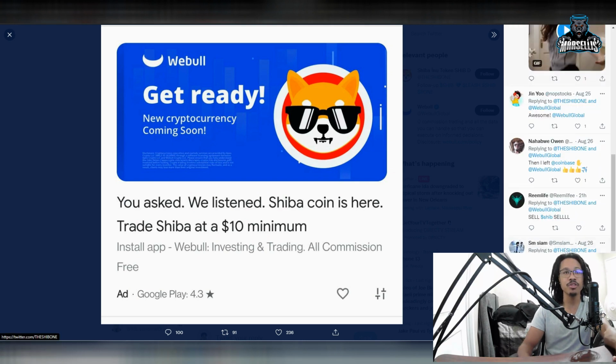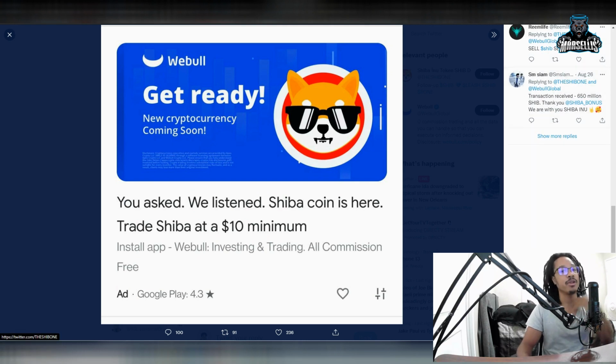Money is about to start flowing through from Webull. Webull is actually a pretty big platform, so there's going to be a lot of people investing into Shiba Inu. People that are usually invested into the stock market rather than the crypto market are now going to be putting their money into Shiba Inu because they're actually advertising it on the Webull app and they're advertising it on Google Play Store. So that's big news right there.